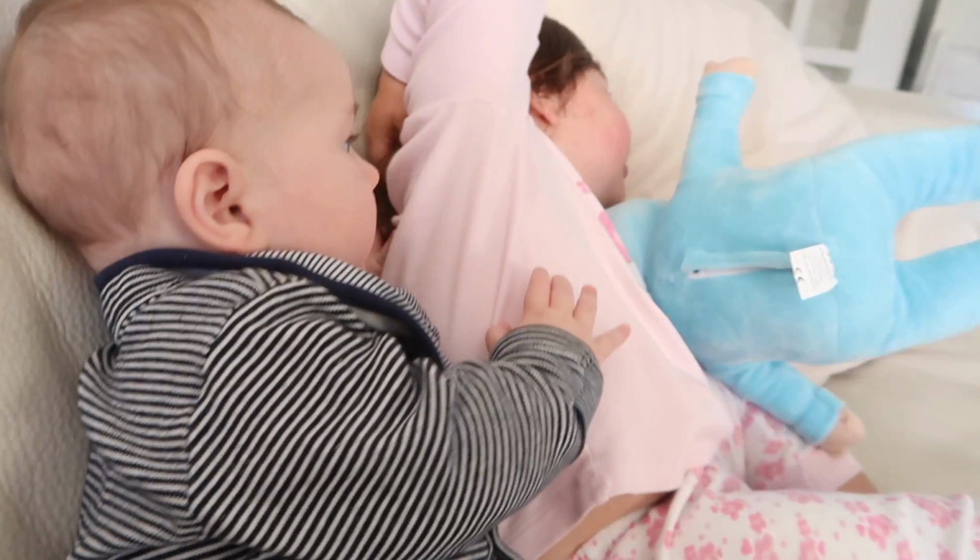Yes. Charlie also loves to pull on Ella's hair. It's like his favourite thing. Every time he's next to Ella, he takes a really good handful of it and gives it a good yank, don't you? You like mummy's hair as well, don't you? When Charlie's holding on to me, he holds on to my hair as leverage so he doesn't fall over.